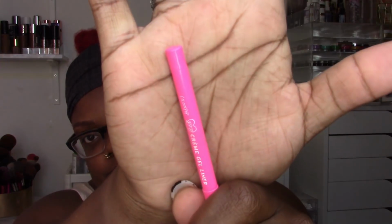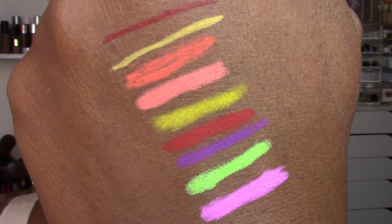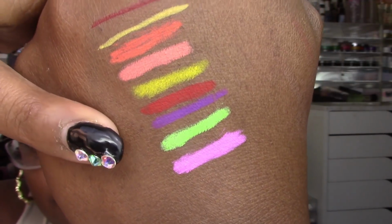And then we have a neon pink called Insomniac. So, hold on. I already swatched these last night. They got delivered on my birthday, which was a nice little gift. So, here we go. Check out, you guys, a red gel liner. Like, come on.